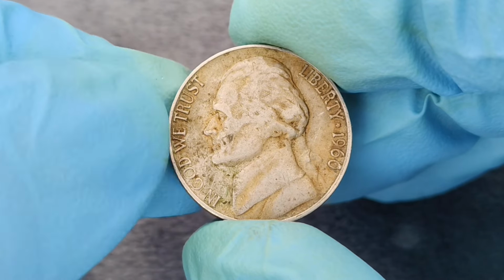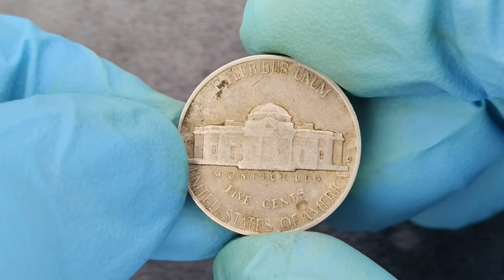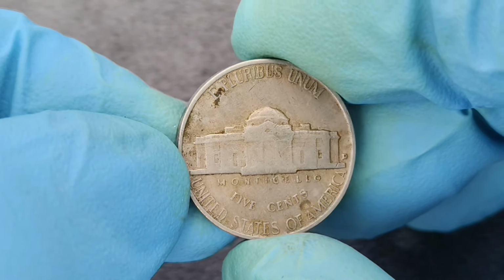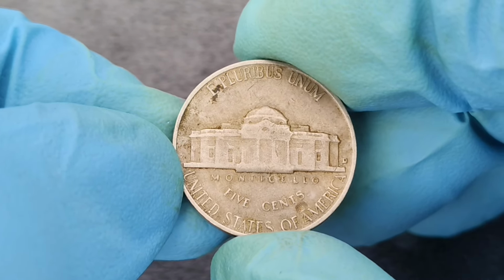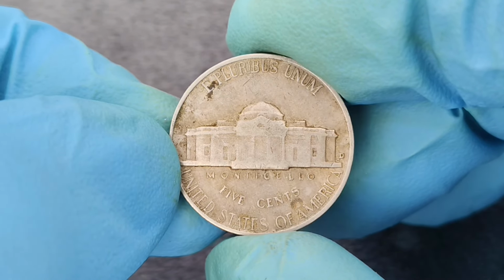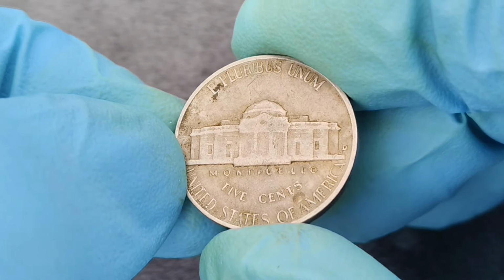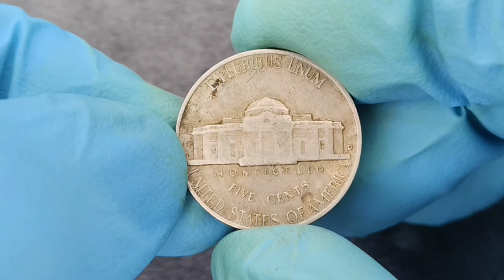The Monticello Jefferson nickel was first issued in 1938, designed by Felix Schlag. The coin features the profile of Thomas Jefferson on the obverse and Monticello, Jefferson's Virginia home, on the reverse. The 1960 edition is particularly noteworthy due to its design and the unique characteristics of its mint mark. Now, let's talk about the specifics.